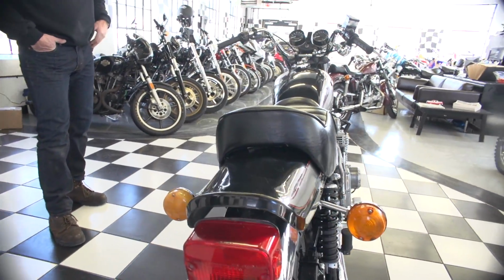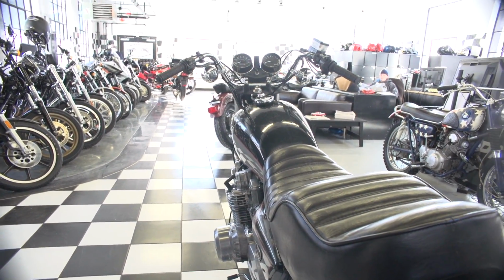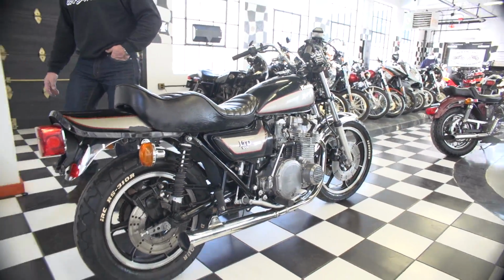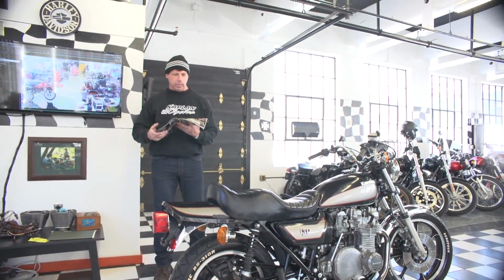The bike's not in running condition right now. We're selling it as is. I hope it goes to a good home. We have a low reserve on this motorcycle, so there's going to be plenty of room to put some sweat equity, evidenced by the over $8,000 we just sold one for that was running.